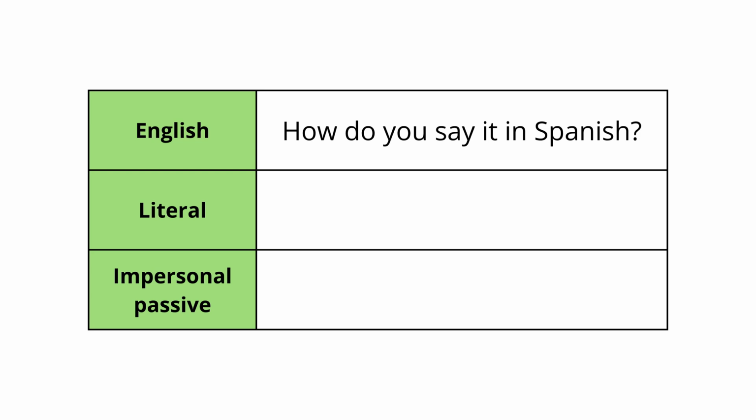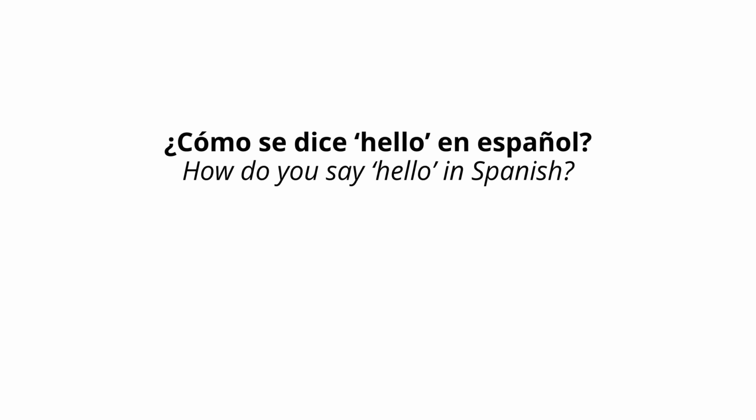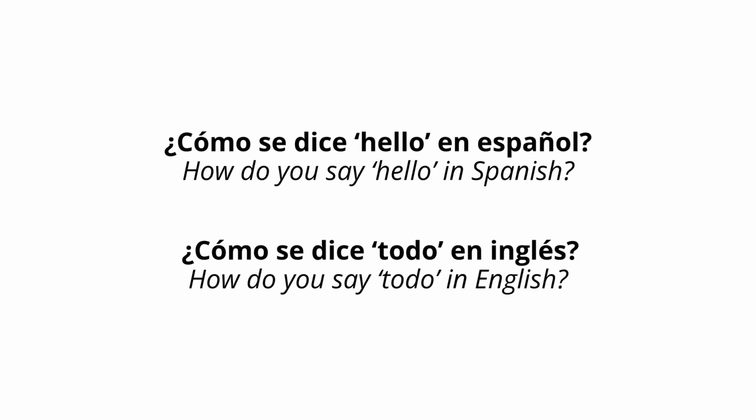Another example is, how do you say it in Spanish? A literal translation would be, ¿Cómo lo dices en español? But using the impersonal passive, you might say, ¿Cómo se dice en español? How is it said in Spanish? So, ¿cómo se dice means how is it said. ¿Cómo se dice hello en español? How do you say hello in Spanish? Or, ¿cómo se dice todo en inglés? How do you say todo in English?